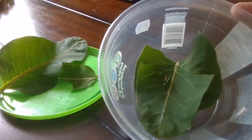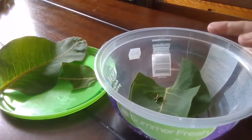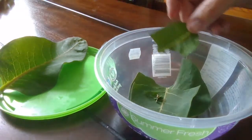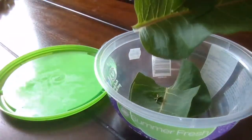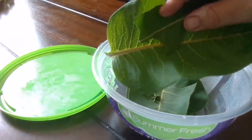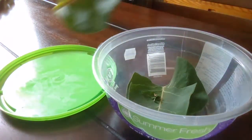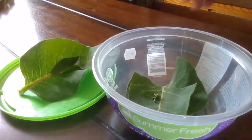You put it in a bowl, make sure you change the leaves and it's nice and fresh. The leaves are fresh. You can see that by the colors. When the milk starts to drain out, the colors start to change. This is not bad, but you can see the leaves start to go a light green and it's drying out. You've got to get fresh stuff for it.